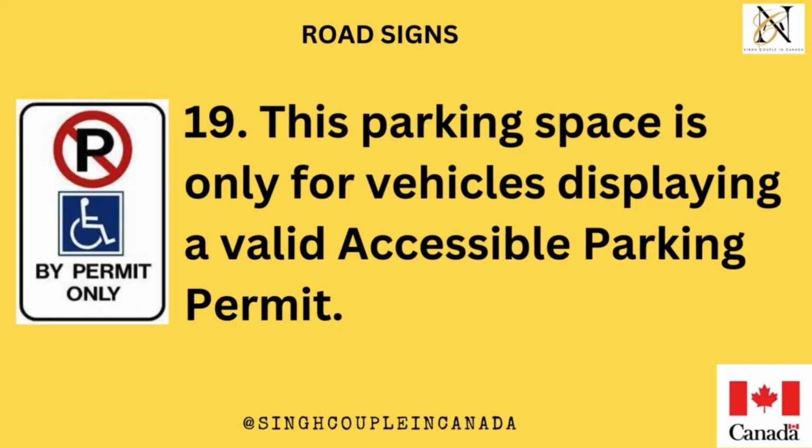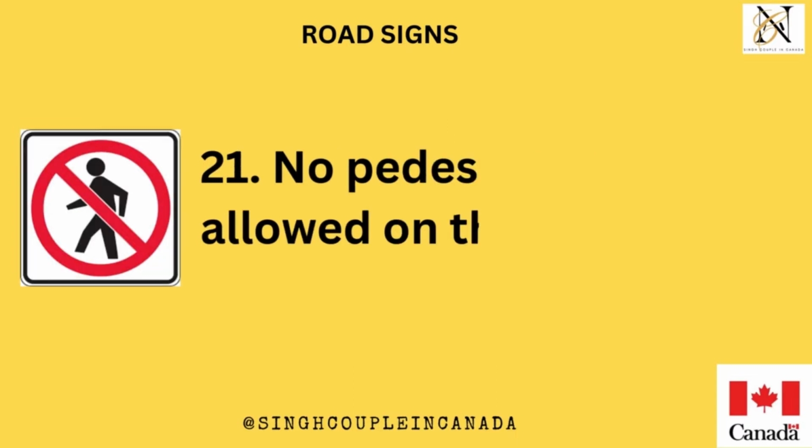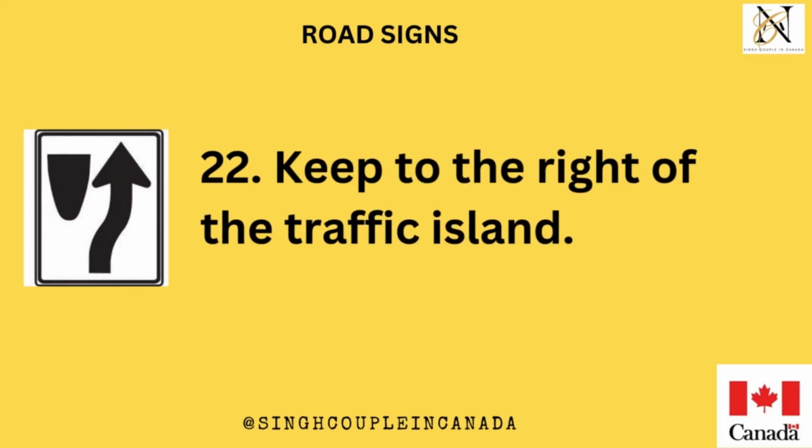This parking space is only for vehicles displaying a valid accessible parking permit. No bicycles allowed on this road. No pedestrians allowed on this road. Keep to the right of the traffic island.